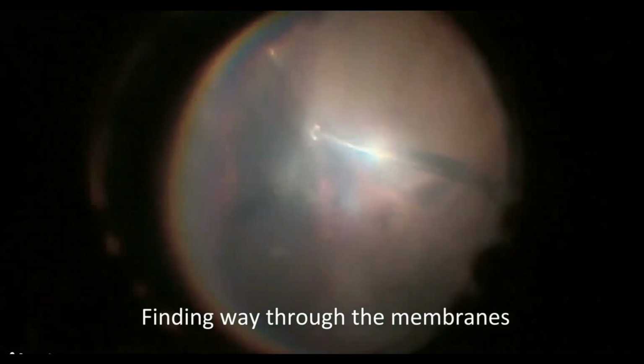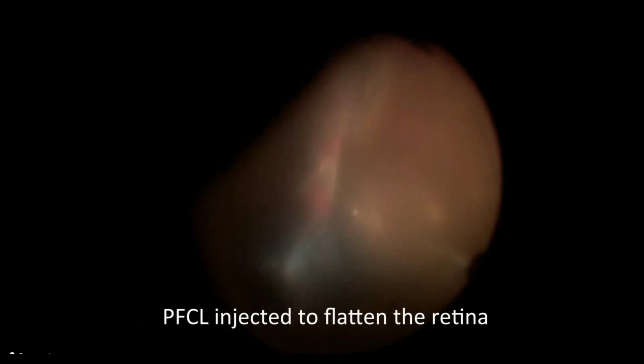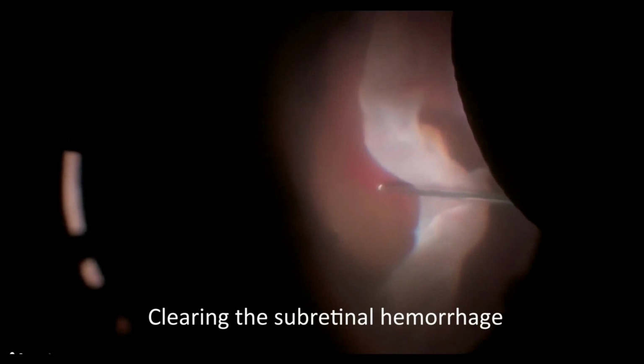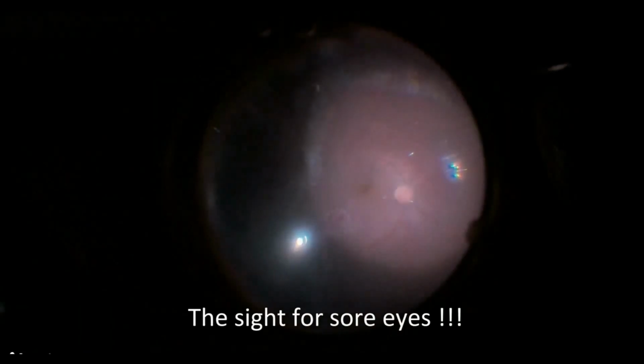I thought it would be difficult to visualize through this small zone of clear cornea, but when I started doing the vitrectomy, finding the way through these membranes, a step-by-step vitrectomy was done. PVD was induced to the extent possible. PFCL was injected to flatten the retina. Retinectomy was done to relieve the anterior PVR, and finally the subretinal hemorrhages were cleared. After injecting the PFCL back, we can see a well-settled retina.